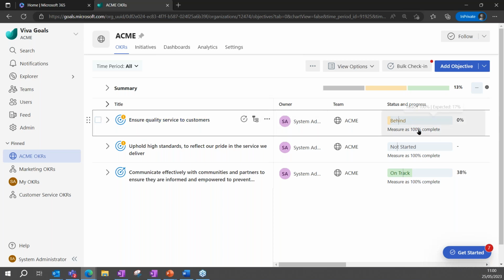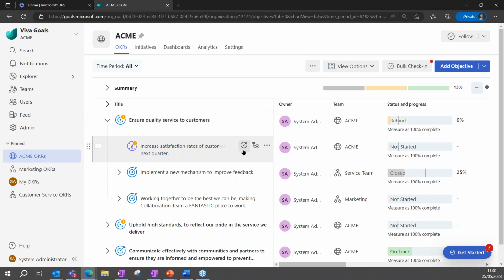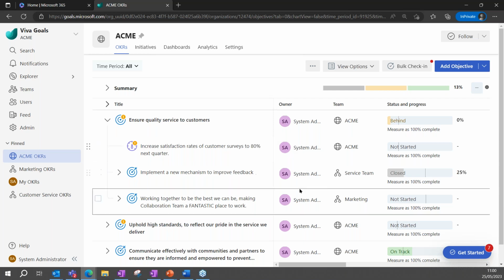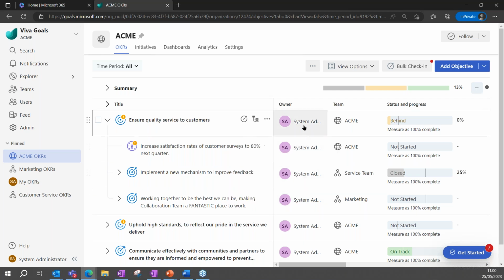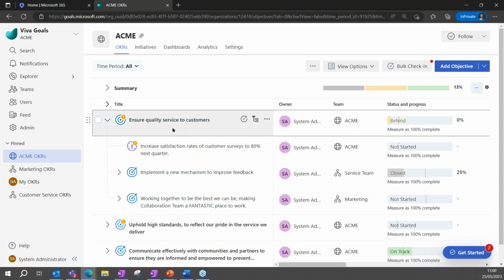Now, in terms of the key results, so measuring how we're doing. In here, for every objective and every key result, we can do something called check-ins. And the check-in is usually done by the owner of the objective. We're not expecting our leadership team to go in constantly and check things in for our company level objectives. All the results will roll up into the top level.